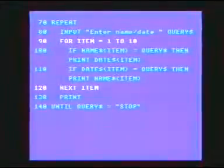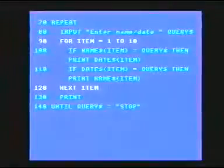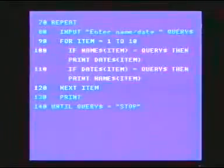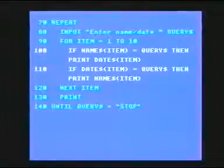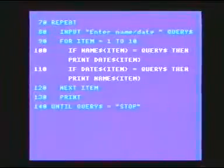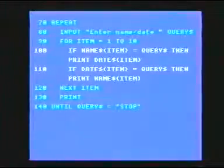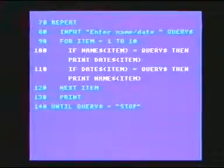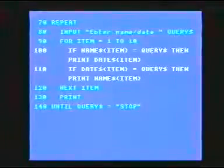Well, we're going through 10 items of data, so we have another loop here between line 90 and 120. For item equals 1 to 10, next item, it will go through the data 10 times. And these are the 2 instructions which carry out the logic. The first time around the loop, if name string 1 equals query string, then print date string 1. And on line 110, if we'd entered a date, if date string 1 equals query string, then print name string 1. And it will go round and round this loop for item equals 1 up to 10 times until we've read through all the data that we've actually put into it. So let's run it.